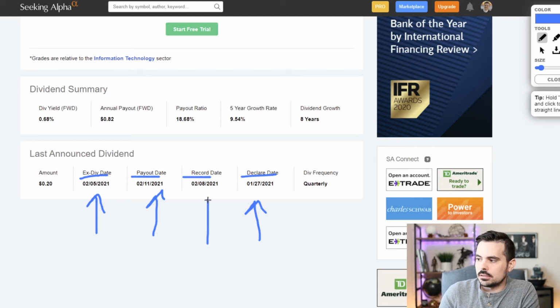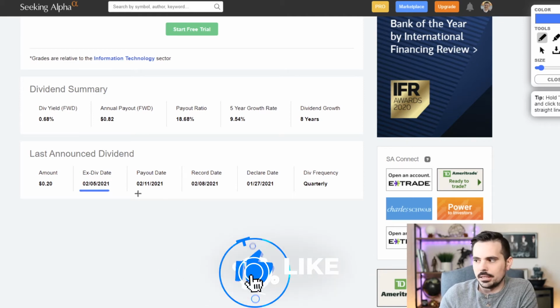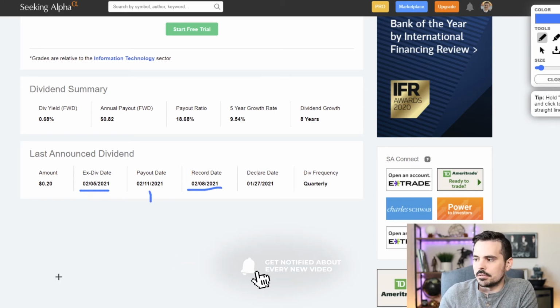Now, the record date is a little bit different here. This is saying that if you sell out before the 8th, so if you sell it on the 7th or whatnot, you will not be getting that dividend either. So there's a grace period of making sure that you still have ownership in this company if you want to get paid out on their payout date. That's pretty much how these dates work. A lot of people get confused: if you buy in on the 5th, you're not getting in, and if you sell on the 7th, you're not getting the dividend on the 11th in this example.